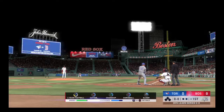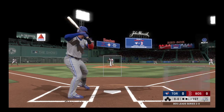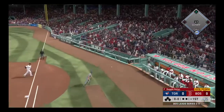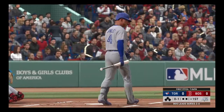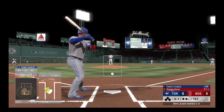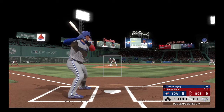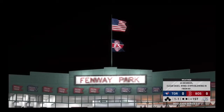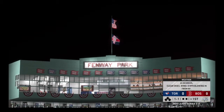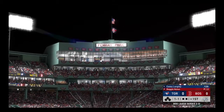Number 4. First pitch on its way. First pitch, 7-0-6. Into the windup. Here comes the 0-1. And the skies are clear, but that's not helping the temperature much. 45 degrees here at first pitch.